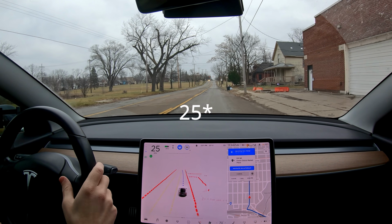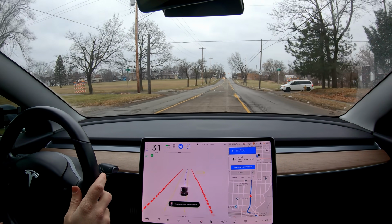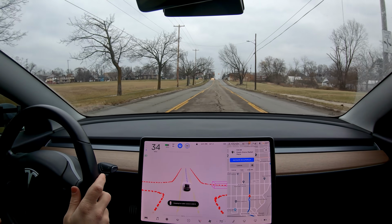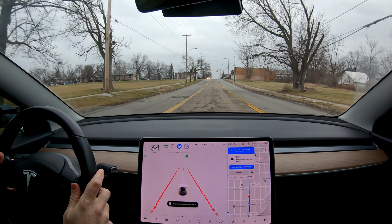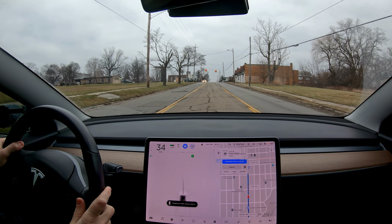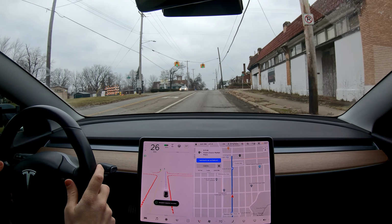Not sure why it's down to 35 there. That might have been my fault. And now, why are you in this left turn lane right now? There is no reason for that. So I have to take over. So that stuff is so strange. I just don't get it.